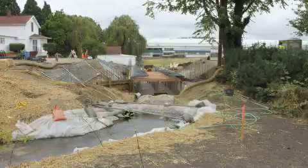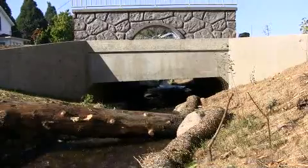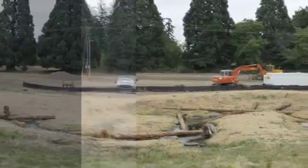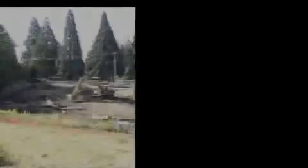This project is a culmination and partnership between Reed College and the Bureau of Environmental Services, the Jupitz Foundation, the Bullitt Foundation, the National Fish and Wildlife Foundation, the Oregon Department of Fish and Wildlife, the Oregon Watershed Enhancement Board, and the City of Portland.